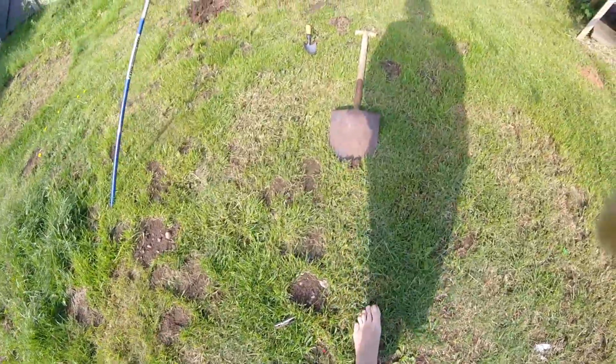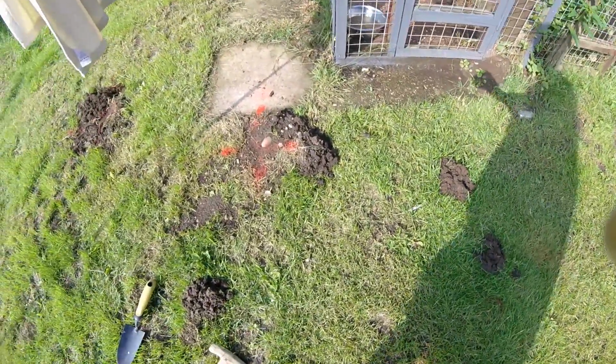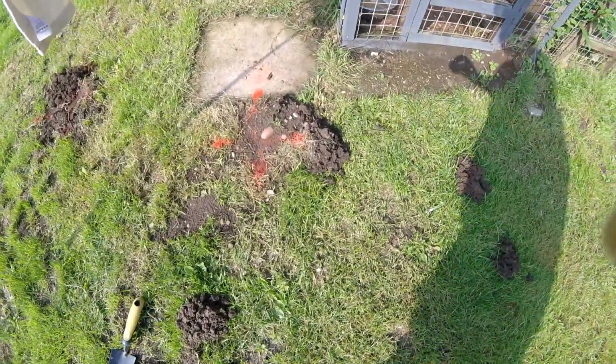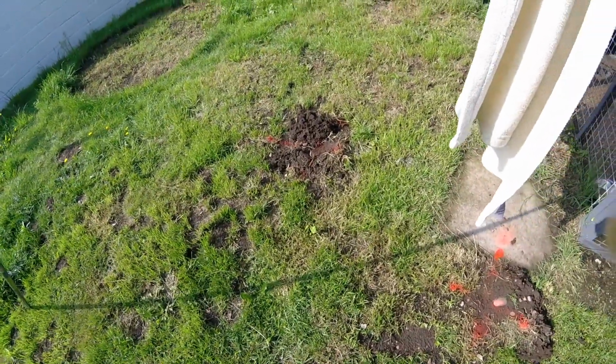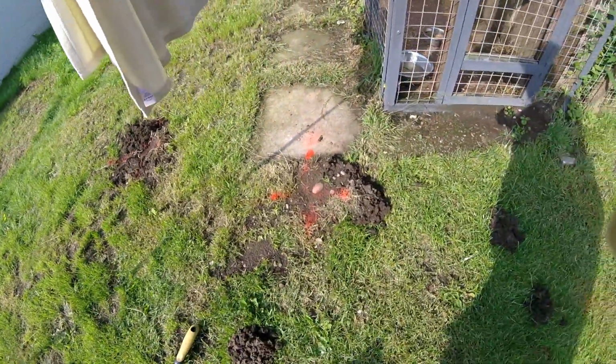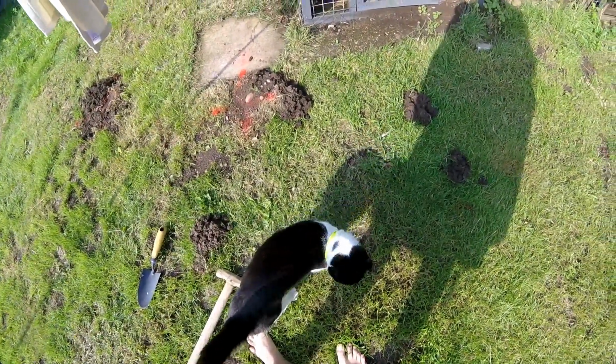And then if we come over to where the two main crosses were, we've got one, two, three, four, five, I think that's two, six and seven more holes. This is an absolute nightmare. Isn't it, cat? Isn't it, boo-boo?